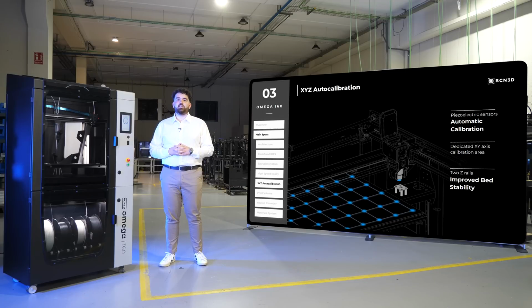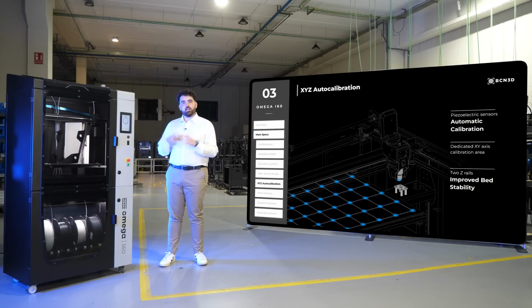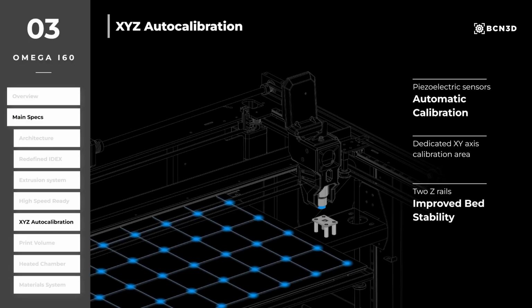XY calibration has been improved. We now have the XY calibration hole located in a dedicated calibration area. This means that we're no longer sacrificing precious build platform space, and the XY calibration is now even more precise.